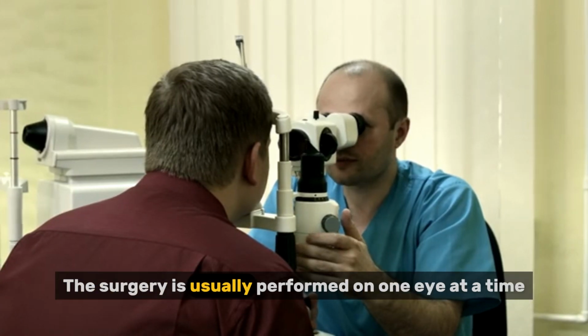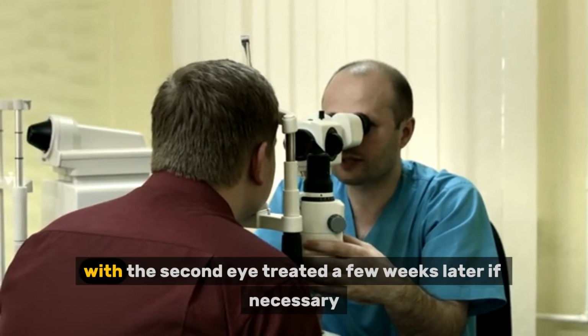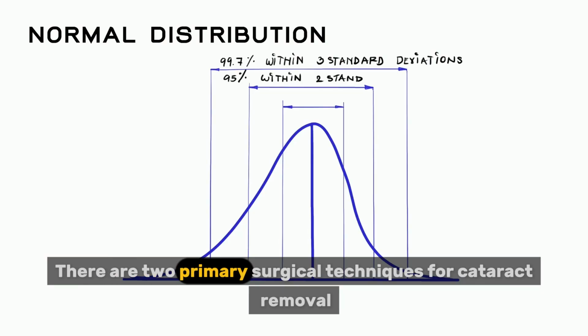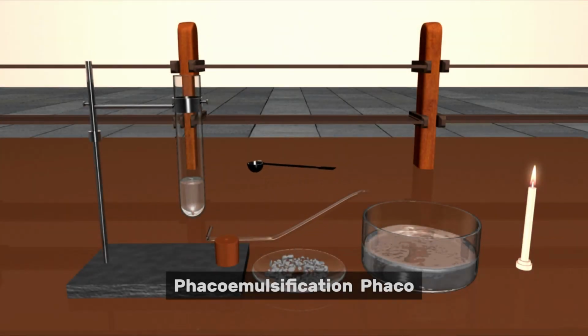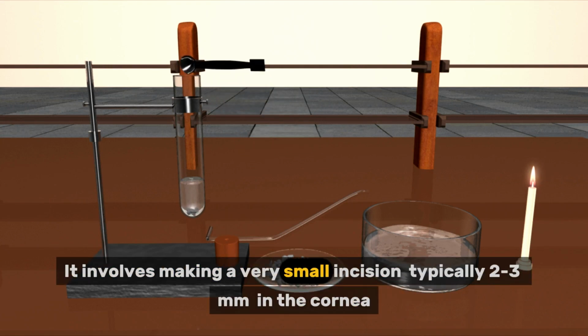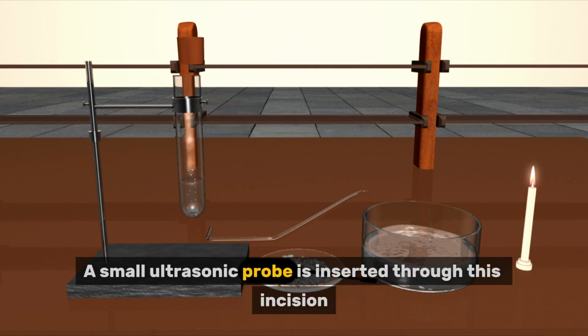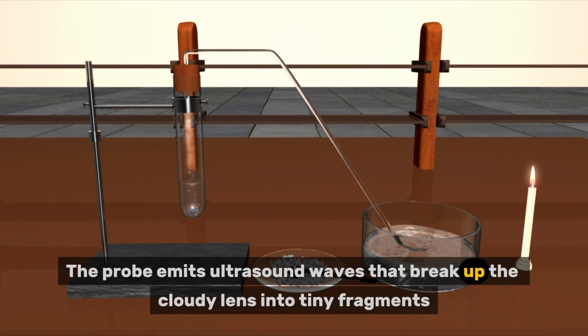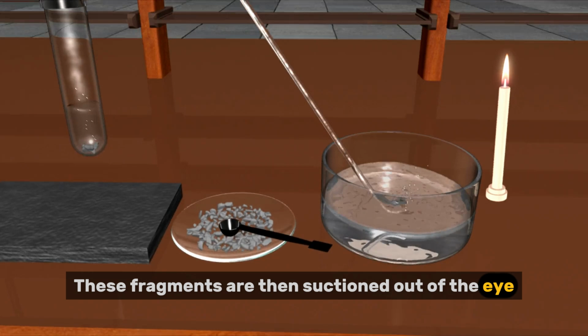The surgery is usually performed on one eye at a time, with the second eye treated a few weeks later if necessary. There are two primary surgical techniques for cataract removal. Phacoemulsification. This is the most widely used technique in developed countries. It involves making a very small incision in the cornea. A small ultrasonic probe is inserted through this incision. The probe emits ultrasound waves that break up the cloudy lens into tiny fragments. These fragments are then suctioned out of the eye.